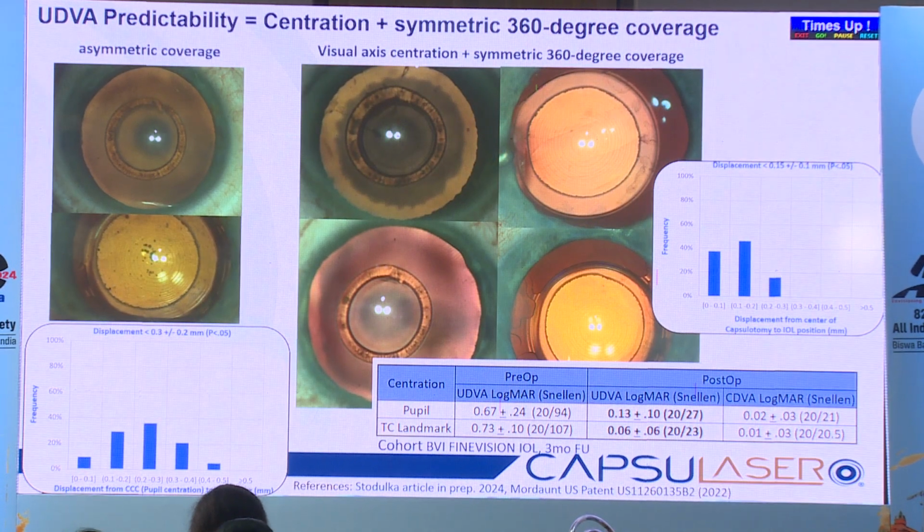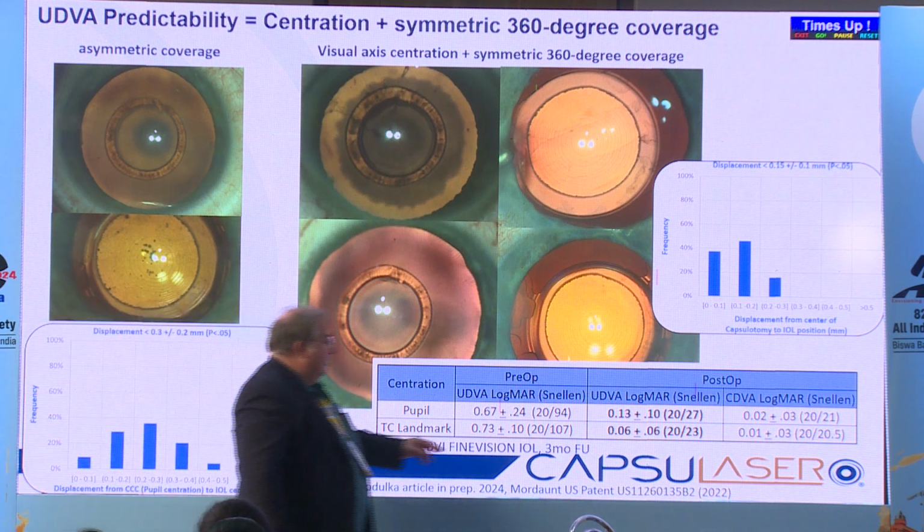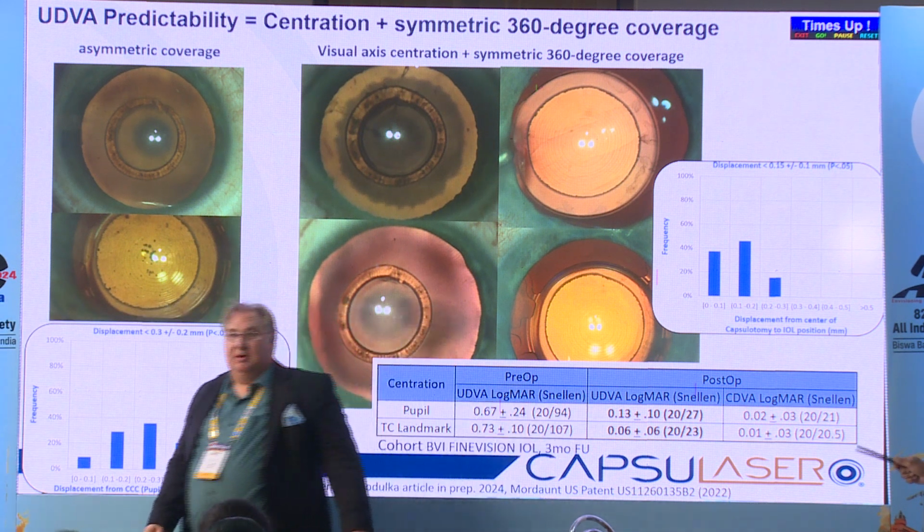Very interestingly, if we now look at how predictable the distance visual acuity is, and compare asymmetric coverage of the IOL to symmetric, we actually see here, in this column, a difference in uncorrected distance visual acuity for the same eyes.